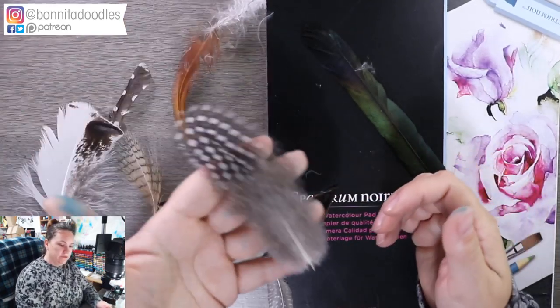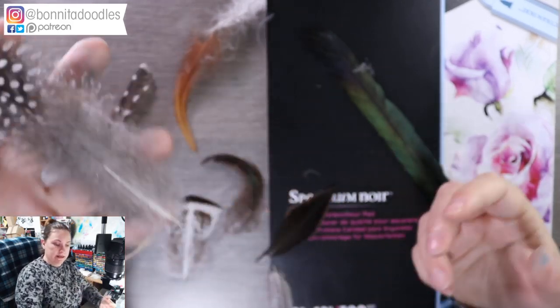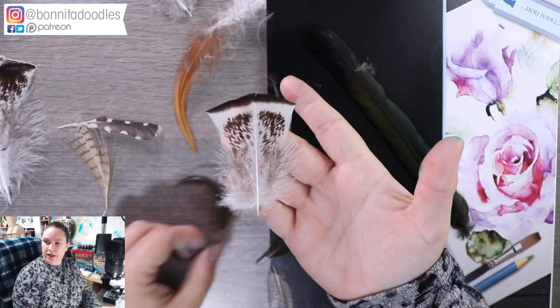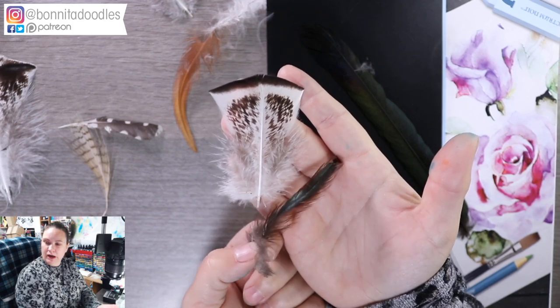Again, when you look at this, you've got your fluff on the bottom and then you've got that beautiful pattern on the top. So these are the ones that we're going to try and replicate today, and I'm going to show you some of the best ways to do it. Again, you've got a completely different shape and you've got another shape there. Again, with that iridescence, I don't know whether that's going to pick up just about.